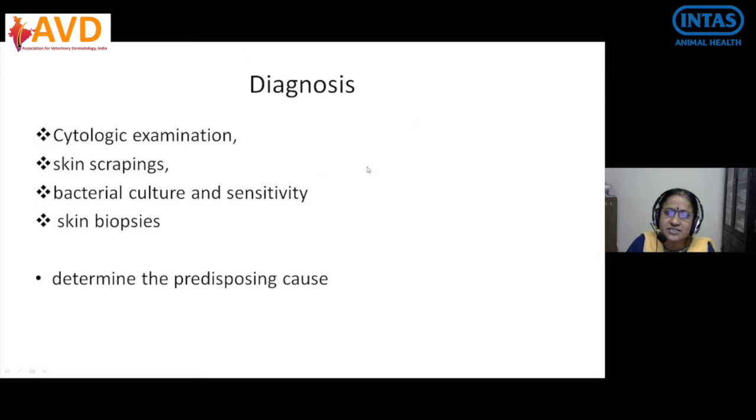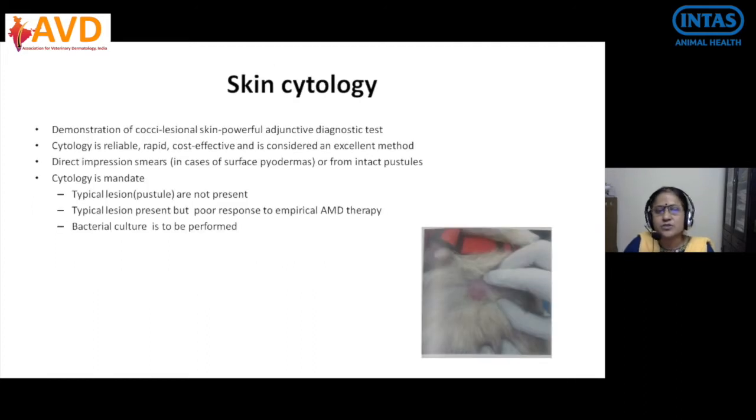So all these things are performed to determine the predisposing cause. Okay. So what is skin cytology? Just a direct impression smear over the lesion. You can just stain it and see under a microscope. You need to demonstrate some organism.